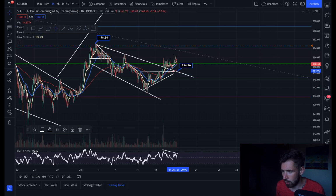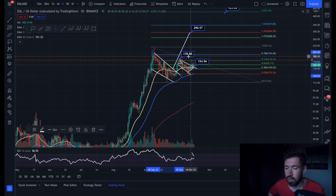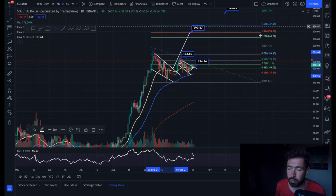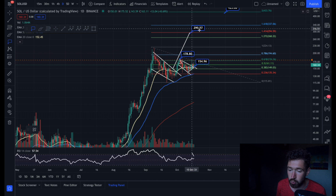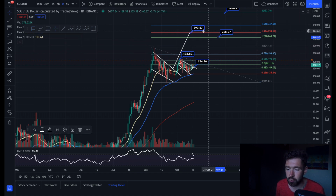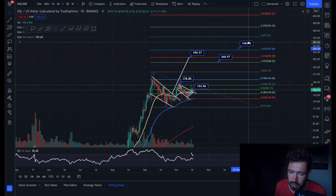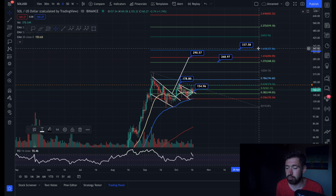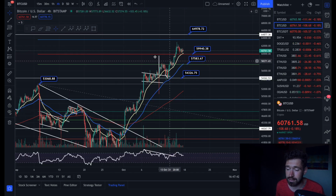If we look at Solana here on the daily, our bull flag is still valid here. You can see we broke out. We've just been trading sideways, but your target is all the way up at the 1.414, which is at 290. So some future price targets here for Sol. You have the 1.272 up at 268, 290, our technical target, also the 1.414, and the 1.618 here at about 337 for Sol.